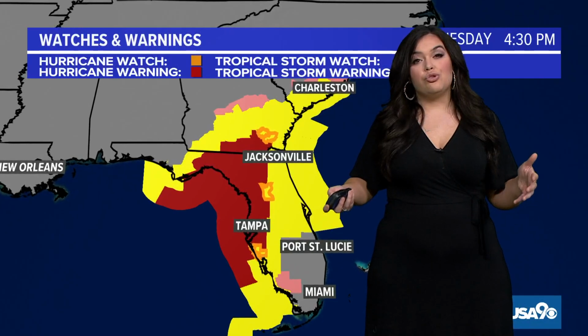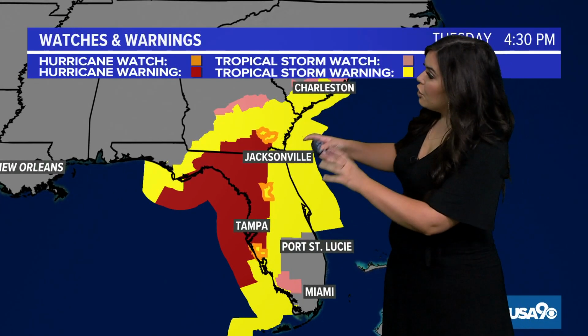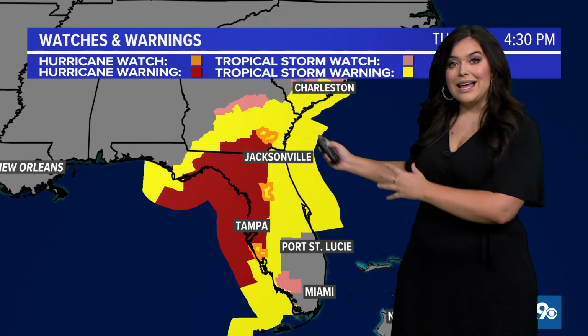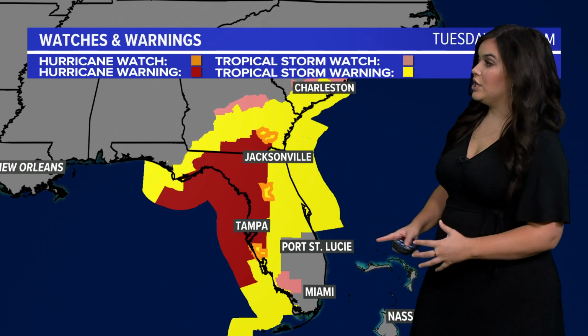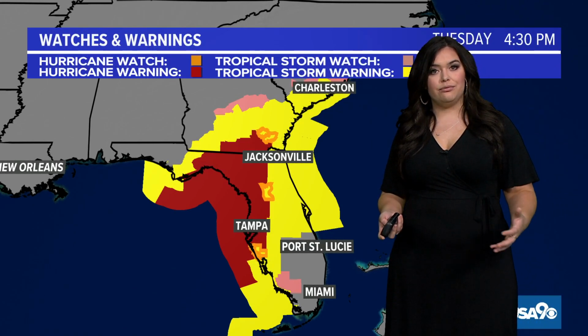As far as our tropical watches and warnings go right now, we do have a hurricane warning for all the areas you see there in red, and then the yellow is actually a tropical storm warning. So we have significant watches and warnings out there for the state of Florida. Almost the entire state is covered in some sort of a watch or a warning for the storm.